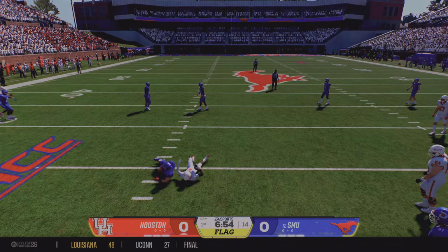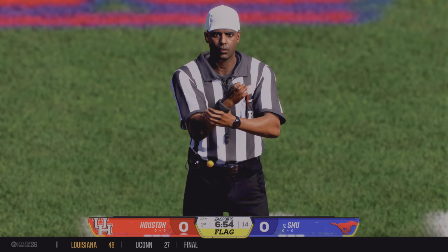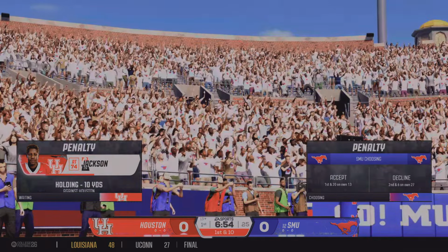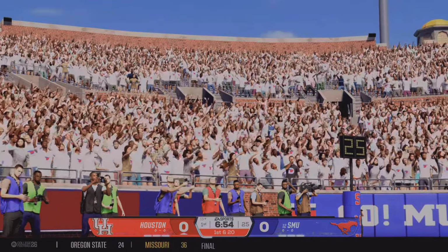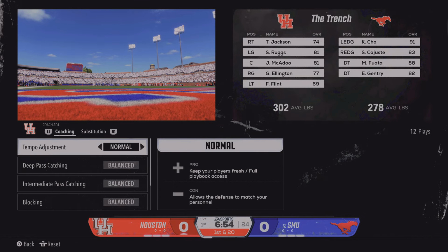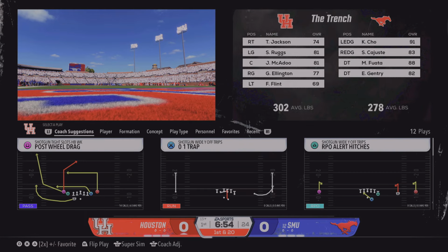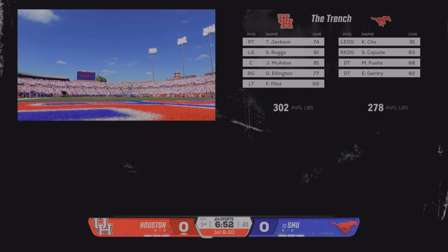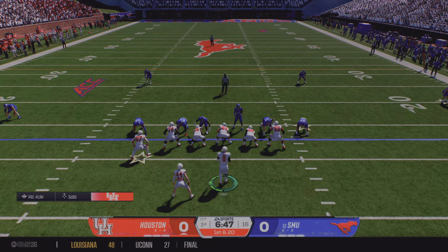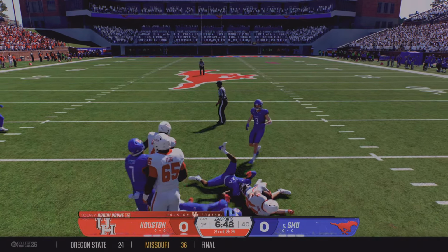The tackle is made, but there's a flag on the field. Let's see what that's about. Hold on. Costly holding penalty there. Backs him up 10 yards. And they'll run it out of the shotgun. He's swarmed by the defense.